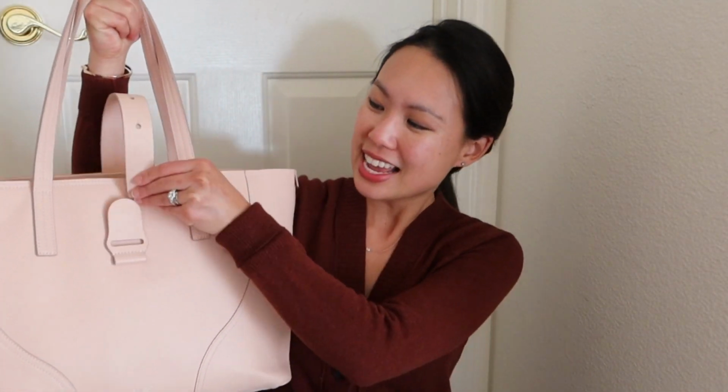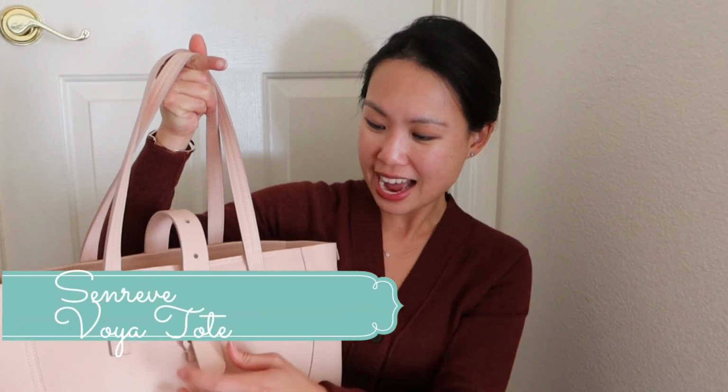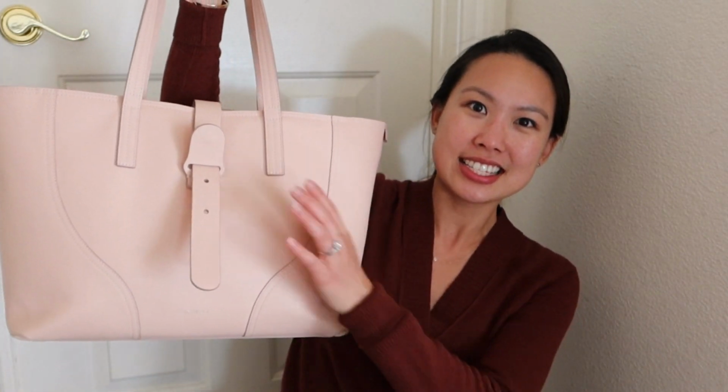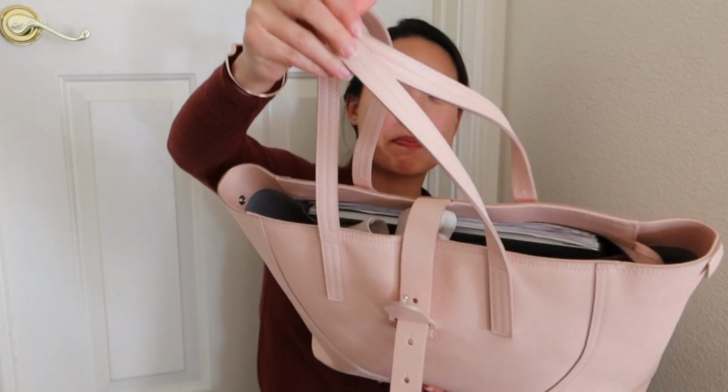Alright, so the first bag I'm going to show you, and these are in no particular order, is this one. This is my Rev Voya Tote, and it is a huge bag. It is the biggest one I have to show you here today. It looks like this. It has the signature Rev belt look, and it is very plain on the outside. It is filled to the brim, so I'm going to put this down now.